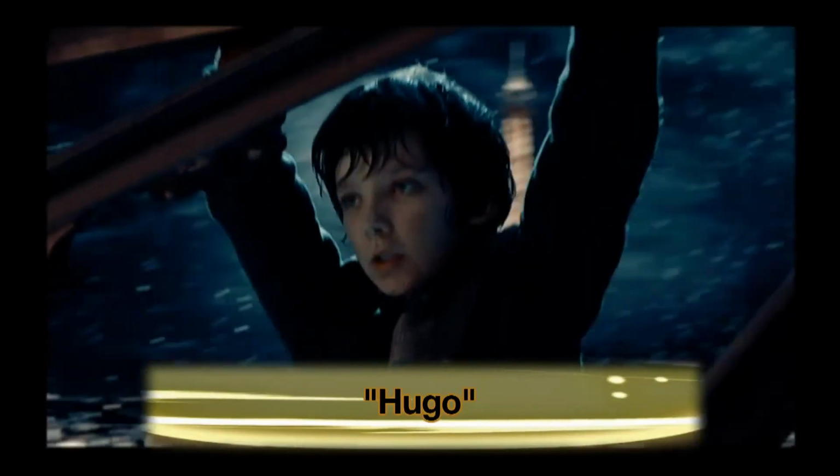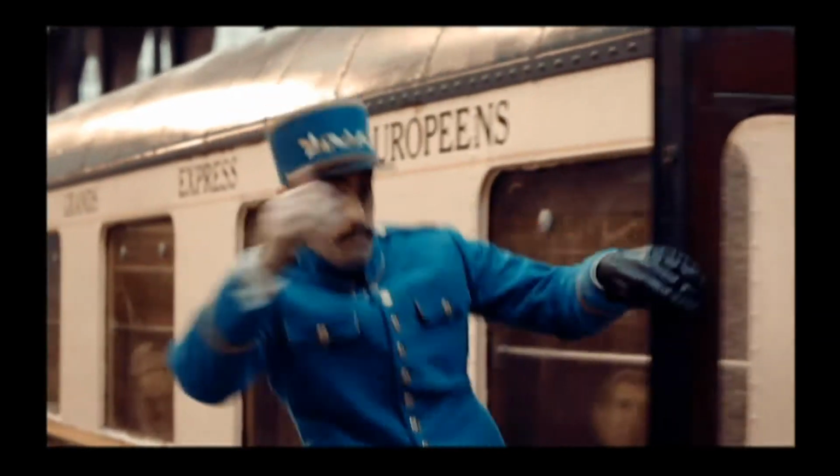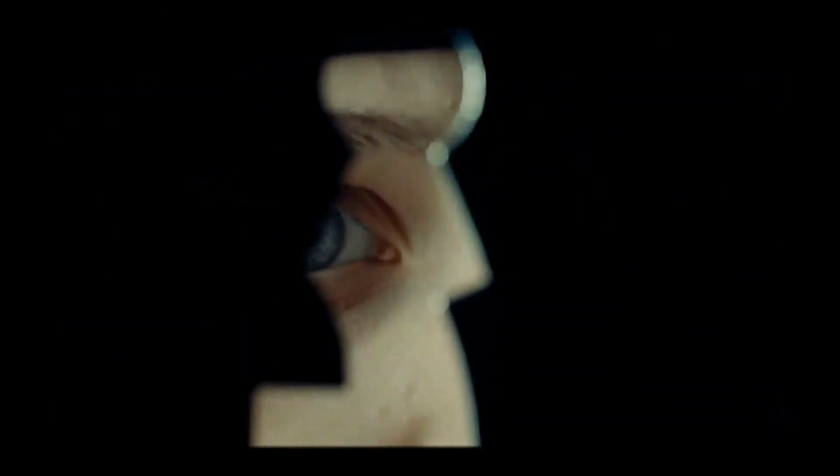Hugo won 5 Oscars and made one thing clear: 3D is not a trend, but here to stay. The movie makers behind the lens explain what it took to make this 1930s-inspired film pop out the screen.